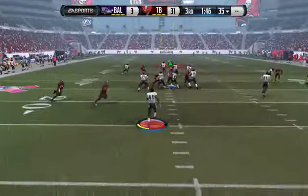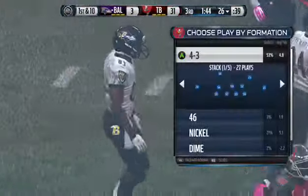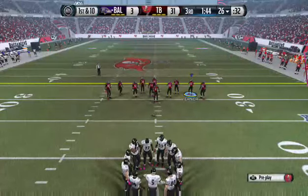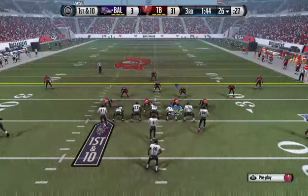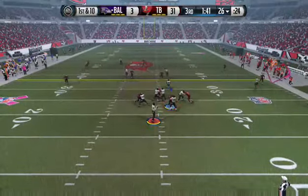Thompson's running this one out. Tackles made right around the 26-yard line. The Ravens bring their offense back onto the field for their next drive. Pierce is in the backfield. Single back set. Throw to the left.